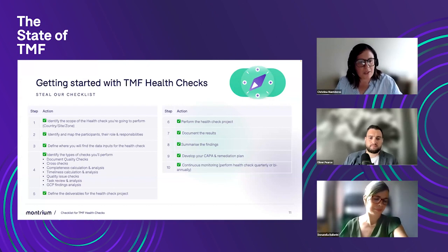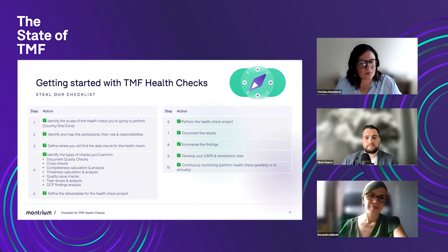Sure. So I think obviously the first step in any sort of project, but specifically for the health check, is to identify the scope. So understand, what are you looking at in your health check? It's probably an output of your oversight documentation. You're looking at a specific country, site, zone, or process, and then identify and map the participants that will be conducting the health check, and their role and their responsibilities in this project.